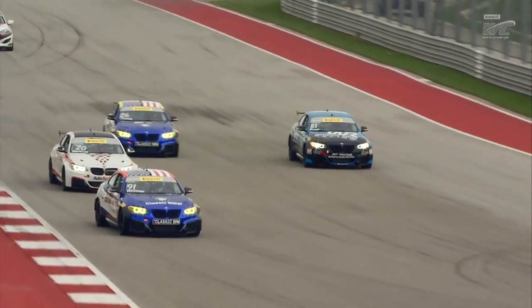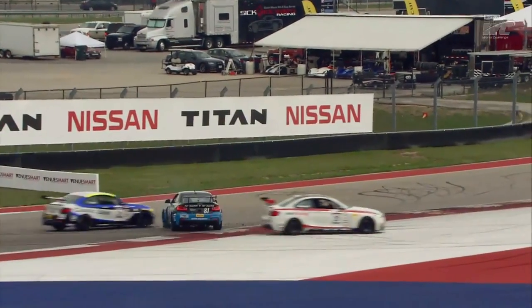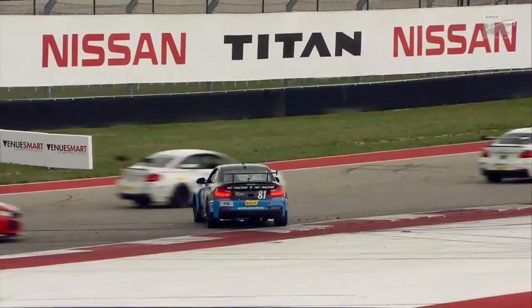Here we see Ruud down to the inside. This is going to be really tight. Oh boy, that had signs on it before it even happened. Yeah, and that's going to have to come into a full course yellow with the damage to that car.